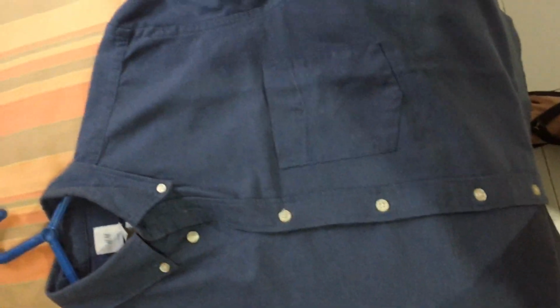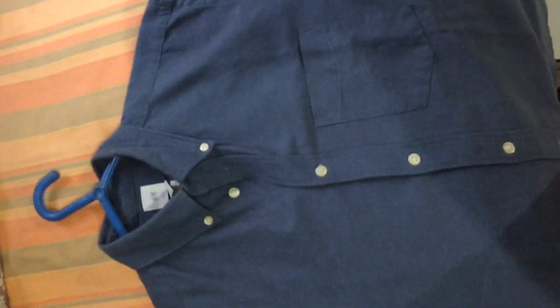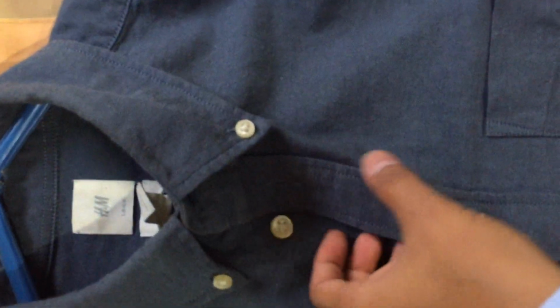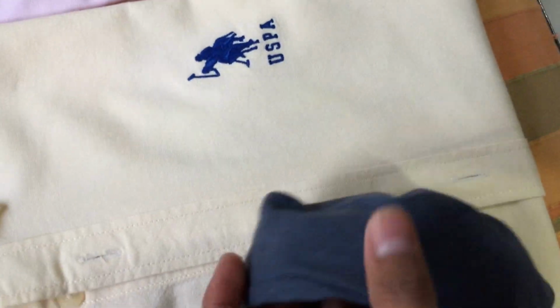Now there is this last shirt which is left. It's again a plain shirt. This time it has a small collar. It's not a medium collar, it's a small collar with no stiffness. There is no excess fabric or anything to make it a little heavy. It's also a button down collar. I wear this shirt very regularly, so it's not been folded. It's on a hanger.